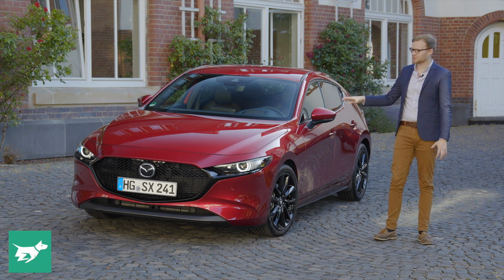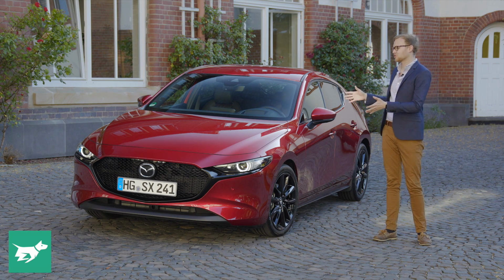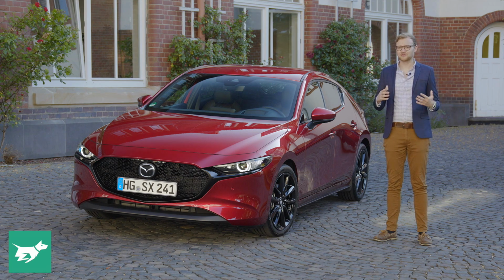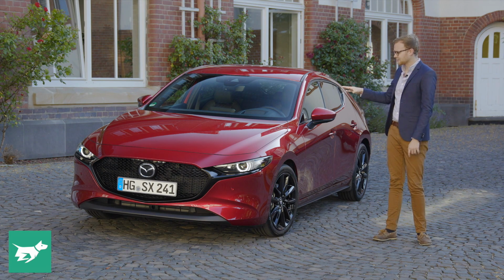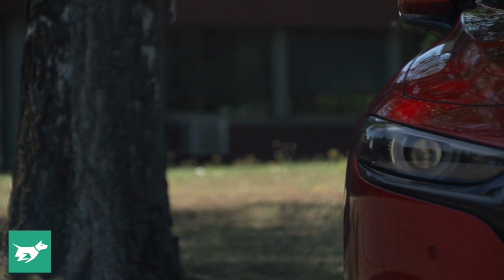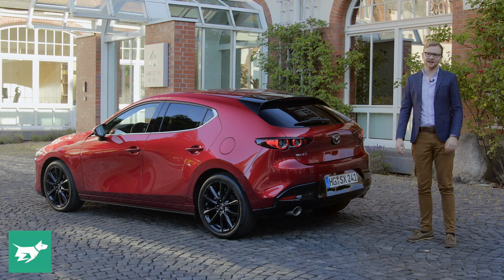So Mazda say that the 3 revs out like a petrol engine while offering that low-down torque like a diesel, through its new spark-controlled compression ignition system. Compression ignition is, of course, a hallmark of diesel engines. Spark plugs are a hallmark of petrol engines. We're going to find out how they work together when we take this 3 out onto the roads around Frankfurt. But before we do that, let's chat about some specifics pertaining to the Mazda 3 Skyactiv-X.